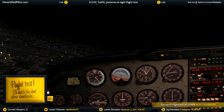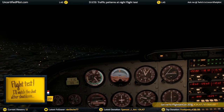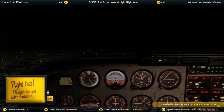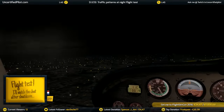And we are on the crosswind leg. About here. Gonna trim a bit. Like so. And let's make that turn to the left.